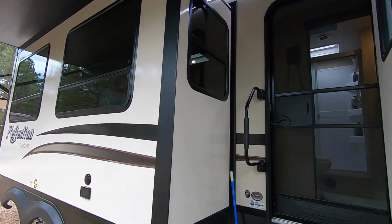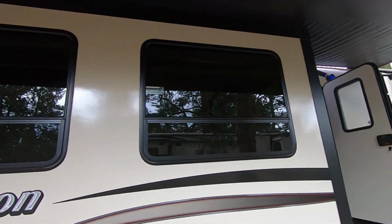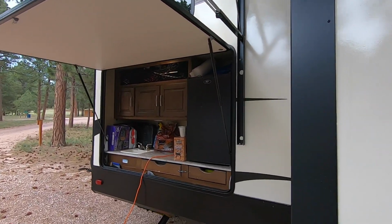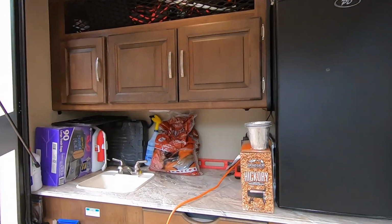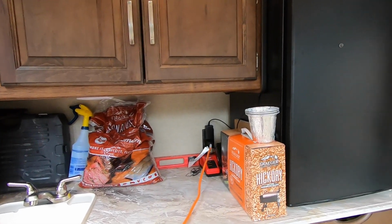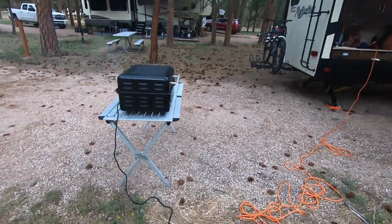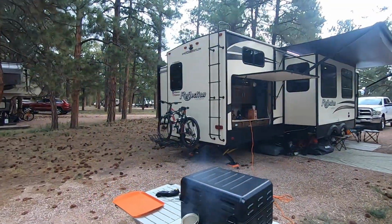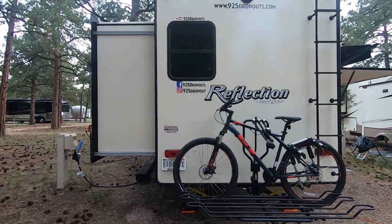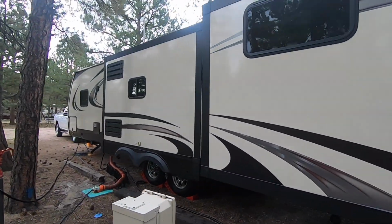Main entrance door, and this is the slide out where the booth was at. And then you see the awning up here, and it is LED lit. And here we have the kitchen, and I've made this into my makeshift shop. This is where I keep a lot of cleaning chemicals, some tools. We keep our smoker in here, and here in the back is just like a mini fridge. And here's the back end. That's where we keep all our social media and our bike rack. And here you can see the slide out for the bunkhouse room, and here's the slide out for the kitchen.